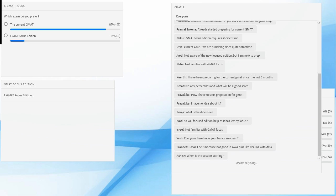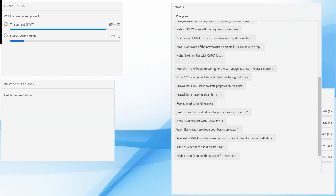it brings the IR section into the forefront. It has a new Data Insights section, which accounts for one third of your score out of 800, or 805 is what the new scoring scale is. That's number one. The second thing is, on the verbal side, there is no sentence correction in GMAT Focus, so it's purely critical reasoning and reading comprehension.